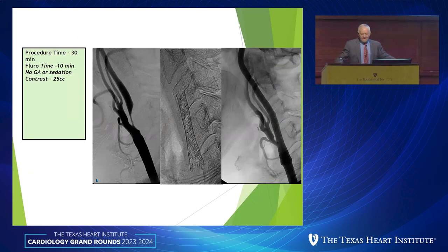So we're going to talk about this procedure and how it came about and what it can do in improving patient care. The mission for me over the last 45 years has been trying to improve patient care by minimizing complications from invasive approaches to treating disease, just as I learned from Andreas Grunzig, who did the first balloon angioplasty in the heart.